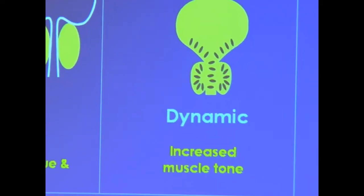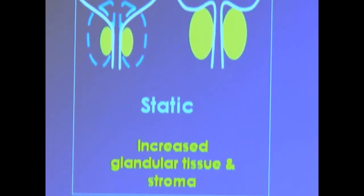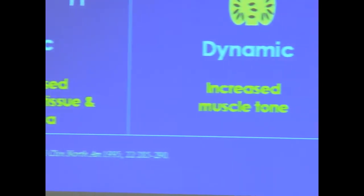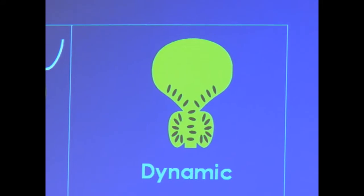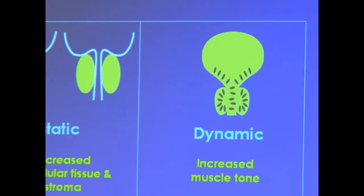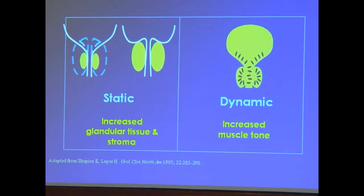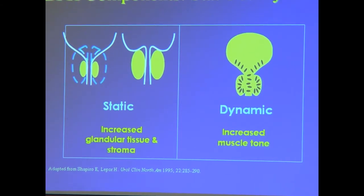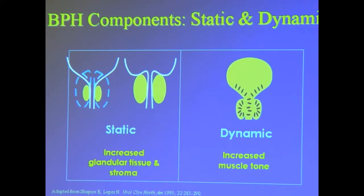So we like to tell people there's two components. There's a static component, which means that it's just a bulk, it's just sitting there. And there's a dynamic component, and that is there's increased muscle tone. So as the prostate enlarges, there's just a size that squeezes on the water channel. And then there's also an increased amount of muscle tissue in there, what we call alpha fibers. And the reason I say alpha fibers is when I say alpha blockers, they block the alpha fibers. So we've got a static component, which is just from a large prostate, and then we've got a dynamic component, which is from squeezing on the water channel.